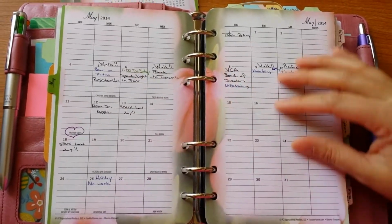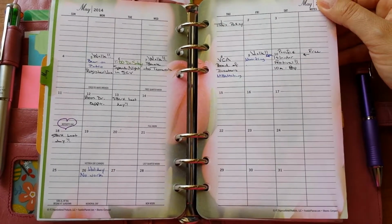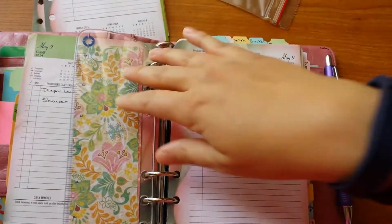So this is my month. Got lots of things to remember that have passed, not so much in the future yet. And then the month goes on from there. So this is my today marker, brings us to today.